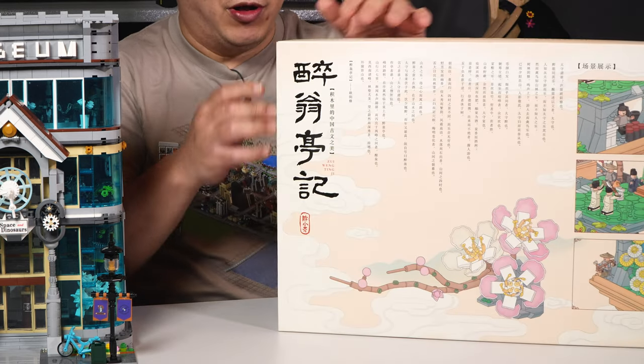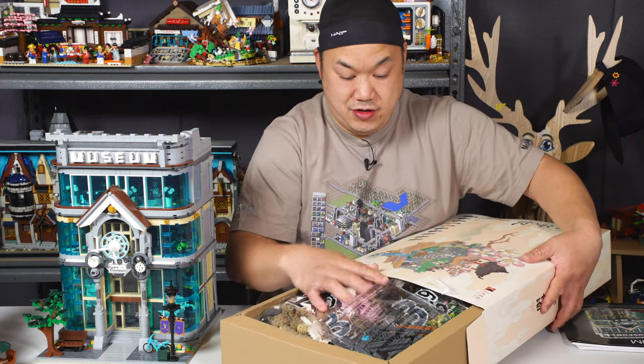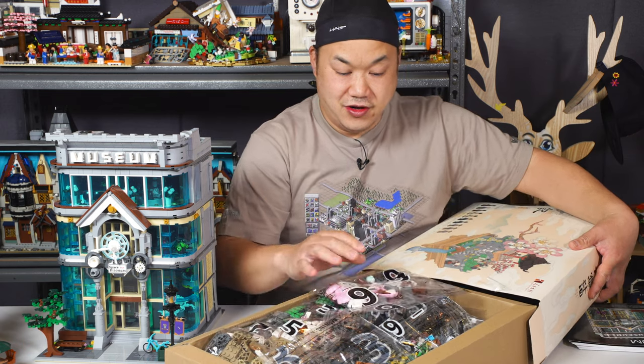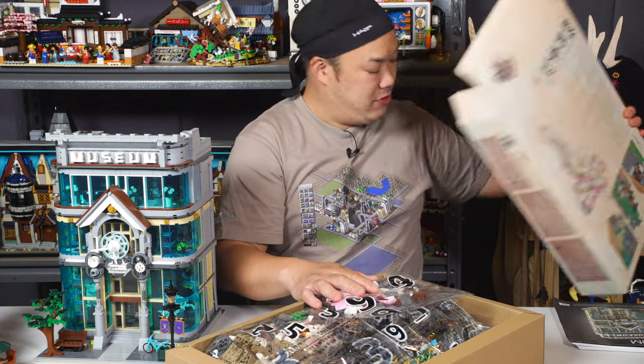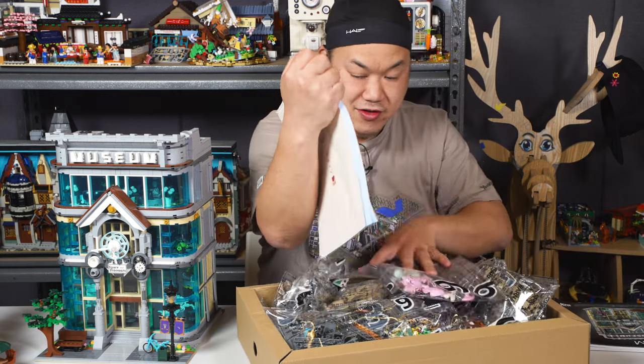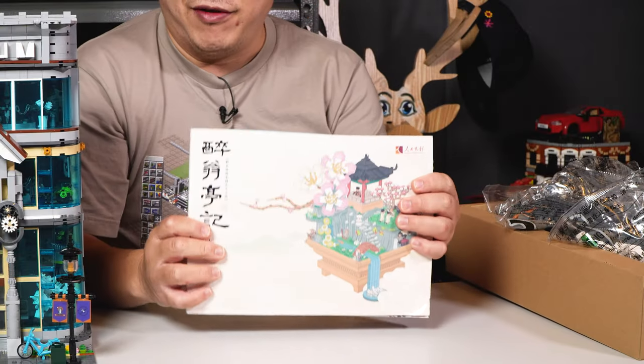Yeah, very nice. Let me just open it while we're here. Might as well. Oh, this is big, man. Holy smokes. Oh, they are using Go Bricks. Go Bricks. No lights, thank goodness. I guess I gotta go home and build this today. Here's the book, whatever it is.